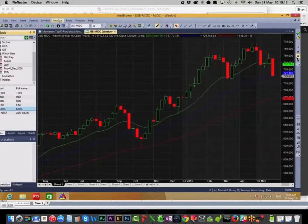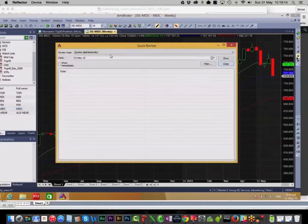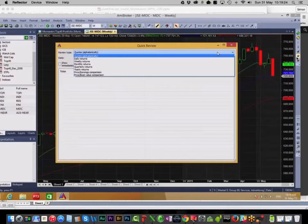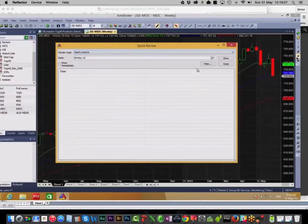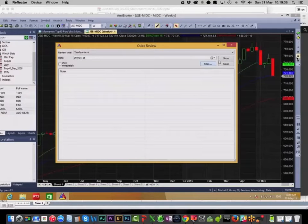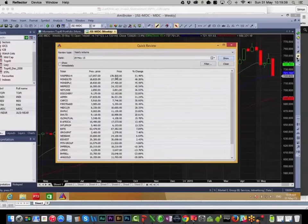But let's go and haul up the stocks. It's a quick view. We don't take 31 May. We need to take our last trading day, which was 29 May. We say, give me yearly returns. We filter on top 40. So I've got a watch list that exists with an AMI broker of those stocks. And we say, boom. So Naspers, Mondi, Mr Price, Netcare, Discovery. And then Aspen. Aspen at 31.24.